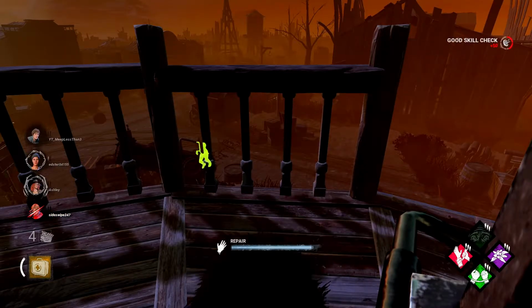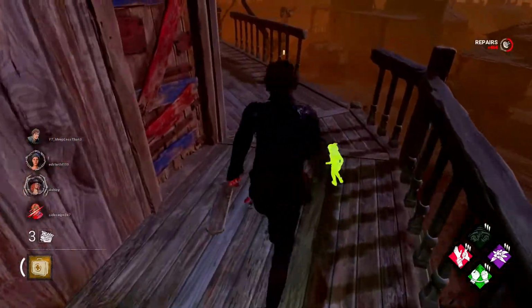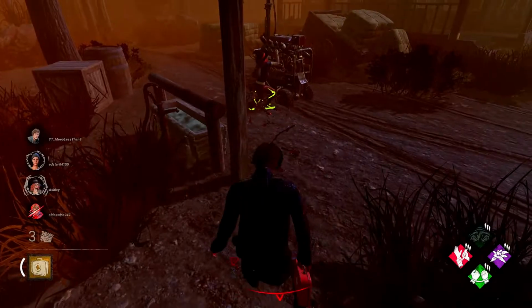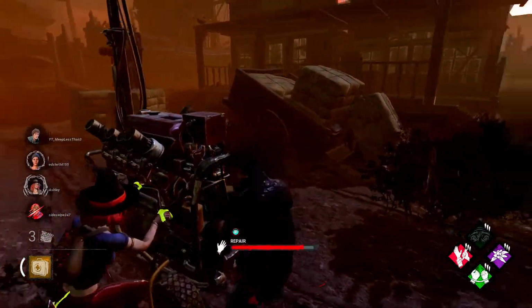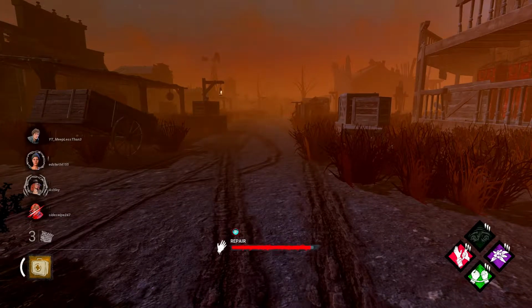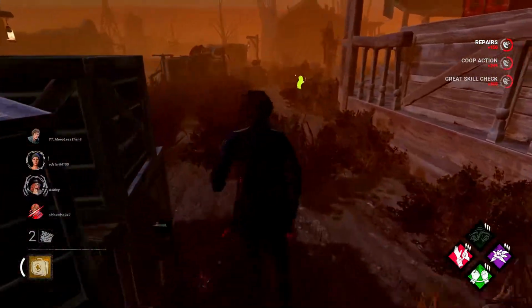Michaela's trying to head upstairs, although hopefully I finish this generator and she doesn't come here. Alright, awesome. It didn't even look like she stepped in anything, to be honest, but she did, somehow. Very interesting. Nice. Managed to hit that great skill check.